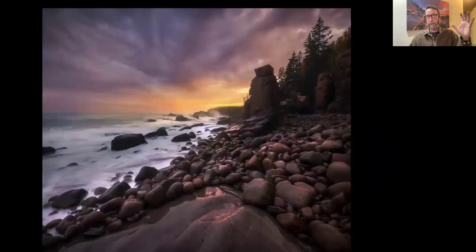All right. Background, you know, clearing storm. This is the coast of Maine and Acadia National Park. Sunset's about to happen. And so now it's a matter of finding foreground. So oftentimes it really is the background that starts the train, and you've got to find the foreground to go with it.